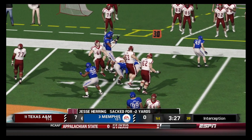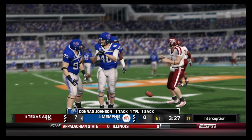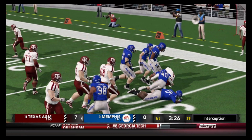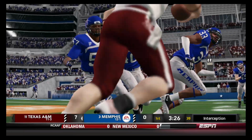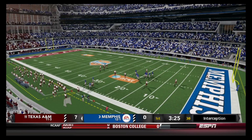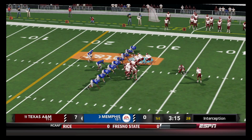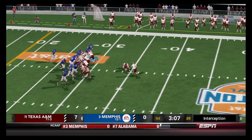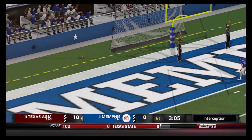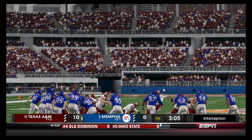Look at his scramble now. He can't get away from the pressure. It's fourth down. So the kicker comes out. He'll try to put 3 points on the board. Texas A&M can make this a two-possession game with this field goal. It has the distance. The upright and through. He got it.